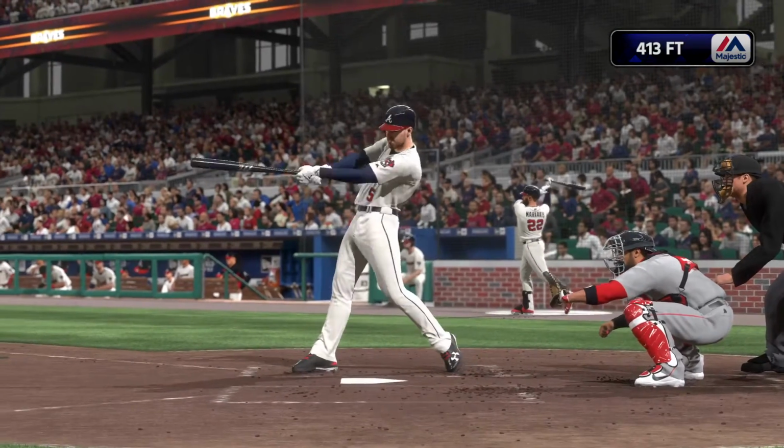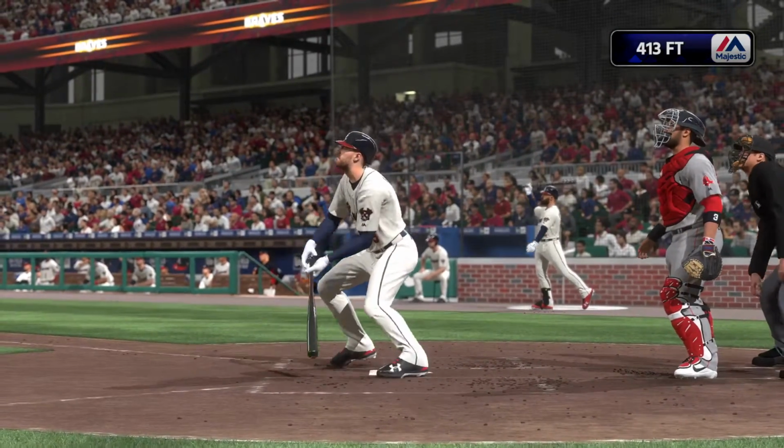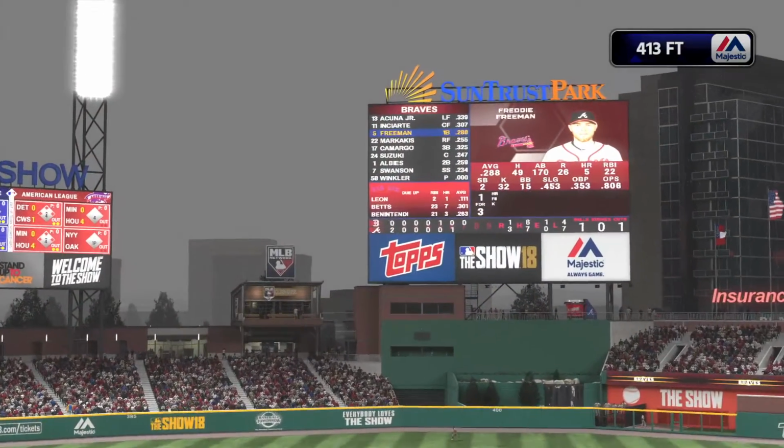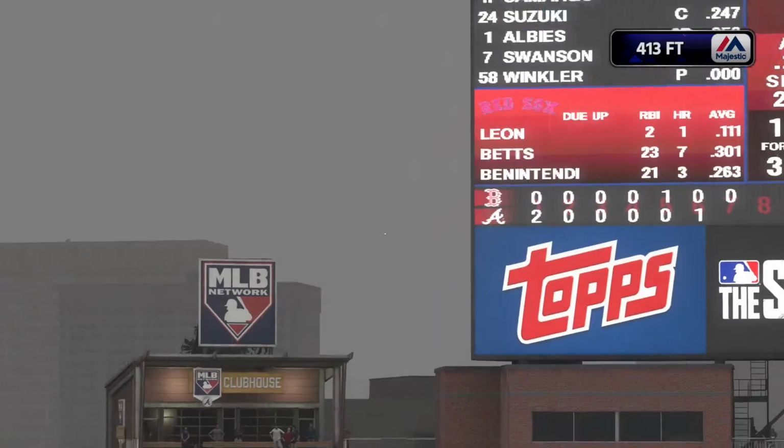He's what's known as a feast or famine type hitter, striking out a lot, but with enough power to go yard at any time. Well, guess what? Dinner is served because he just launched that one.